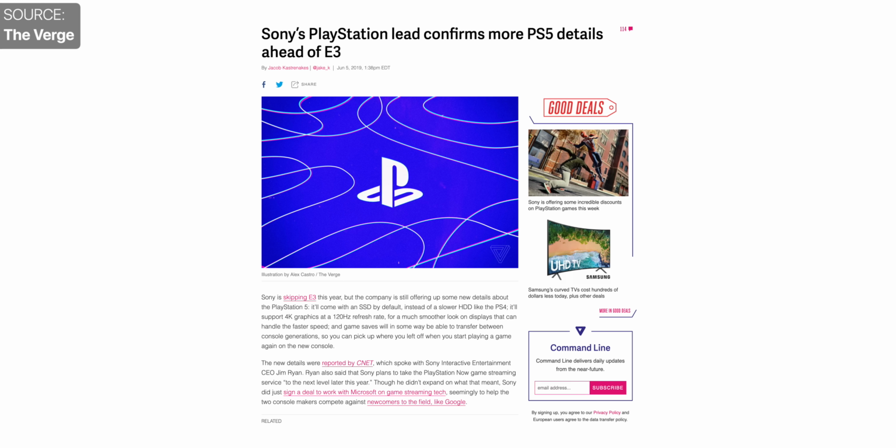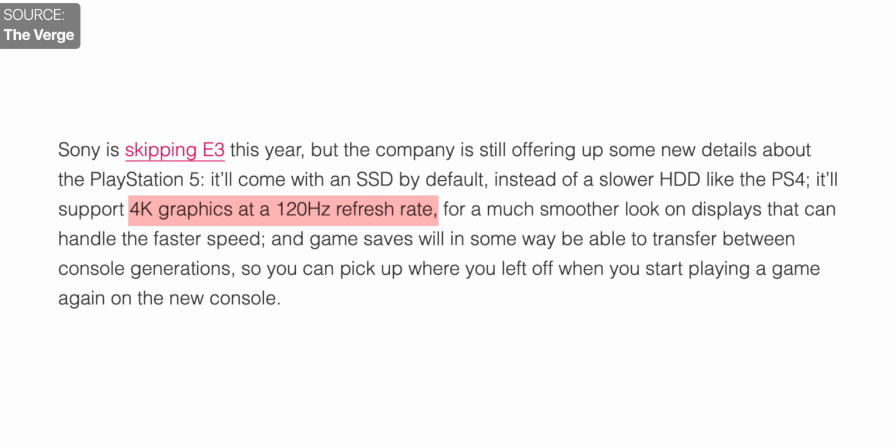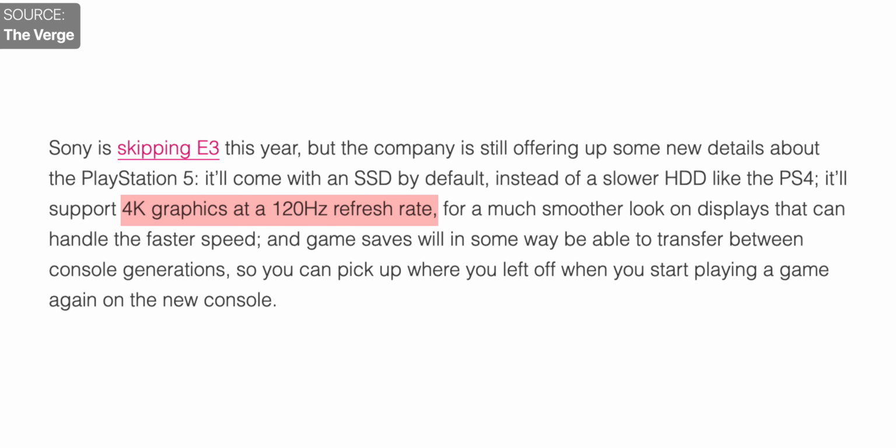Okay, so 8K is cool. It's great for future-proofing, but what about 4K? Well, we haven't really had any news regarding 4K and what frame rates until now. So just last week, Sony Interactive Entertainment CEO, Jim Ryan, confirmed that the PS5 will actually support 4K games at 120 Hz. That's probably the best news yet, even better than 8K, because like I said, not a lot of people have 8K displays or 8K monitors, but today quite a lot of people do have 4K TVs. So 4K 120, that's really impressive.